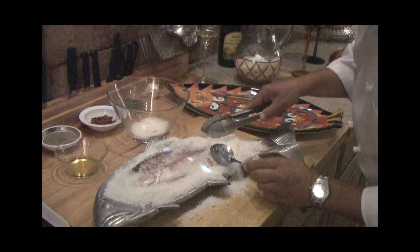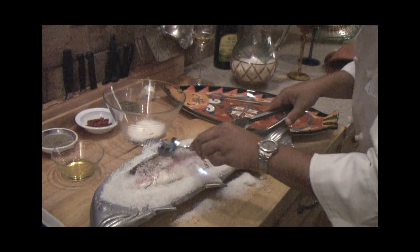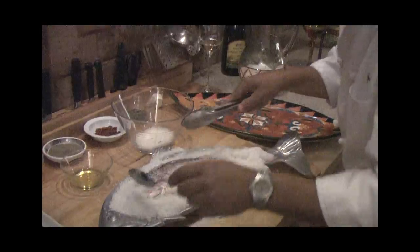Now this seems like a lot of work and a lot of effort to go through to cook a fish, but I'll tell you what, once you have it this way, it is just so flavorful and so tasty that it's worth the wait.